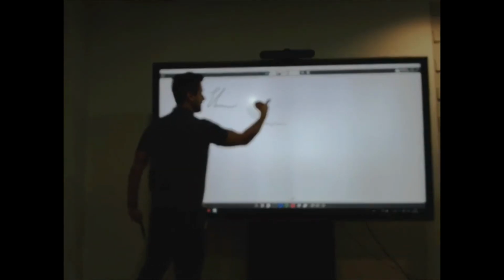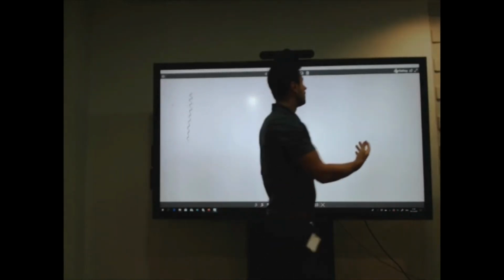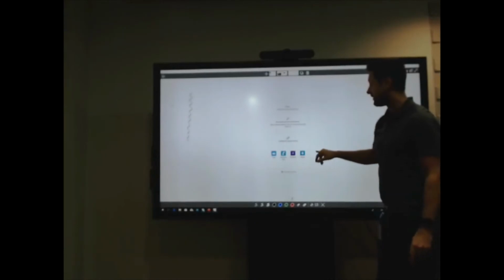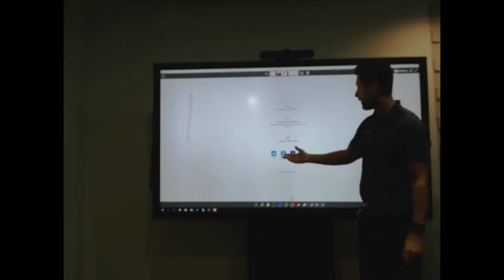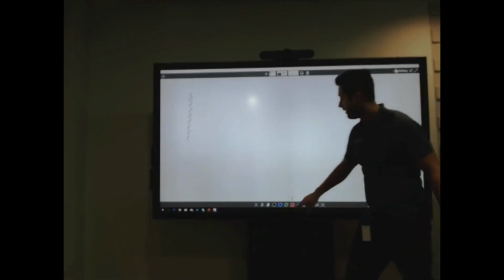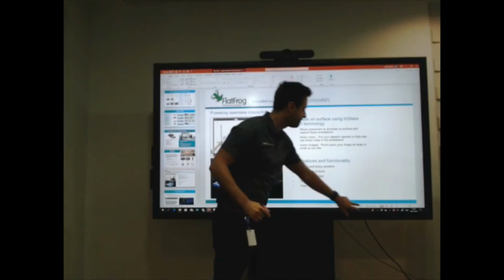And then you can easily erase as well. Once you've made all of your notes, you can easily share them, either saving to SharePoint, sharing over Skype, OneNote, or email. Okay, so just going back to the presentation.